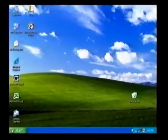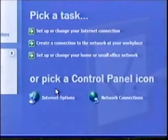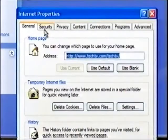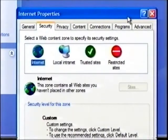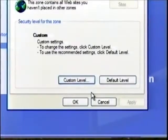Now, there are three defenses against viruses. The first one is common sense. Don't open anything you're unsure of. Another thing you can do is set a security level for your browser. You go into your control panels in the control panel window, click Internet Options, and then click through the tabs of the Internet Properties dialog boxes and choose a security level you think is appropriate. When you finish, click OK. Yeah, then there are virus checking programs.